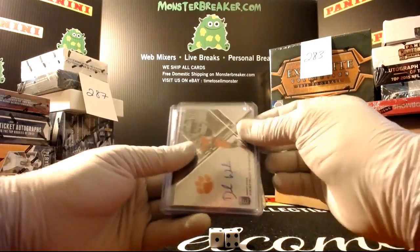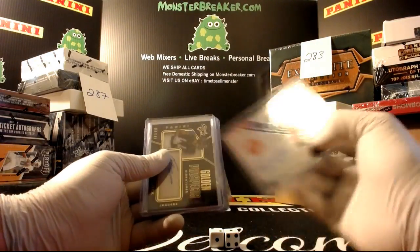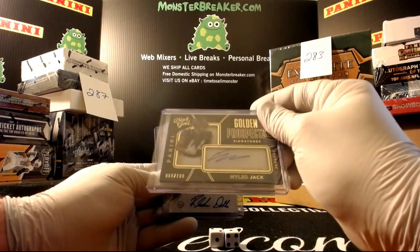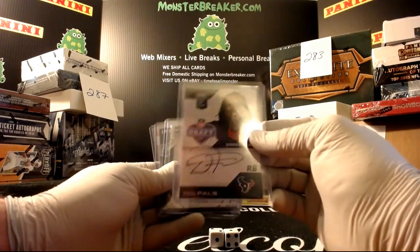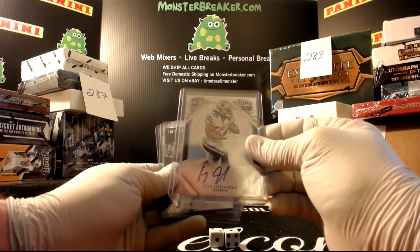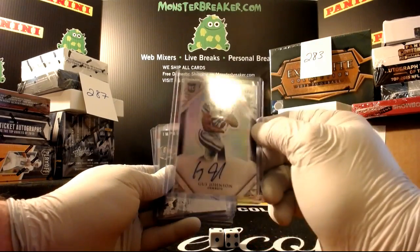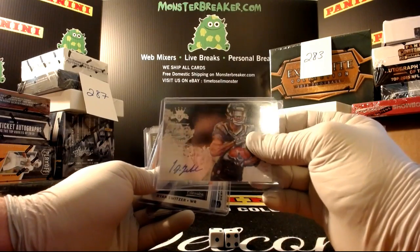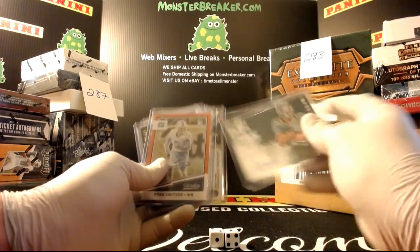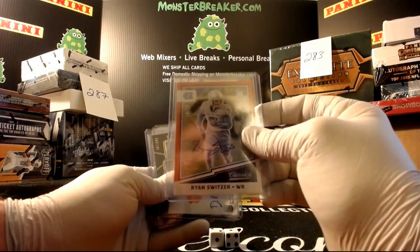The autographs we have Deshaun Watson. Miles Jack out of 199. Dobbs out of 99. On card auto Foreman. Gus Johnson out of 299. TJ Yeddle out of 199. Ryan Switz out of 25.